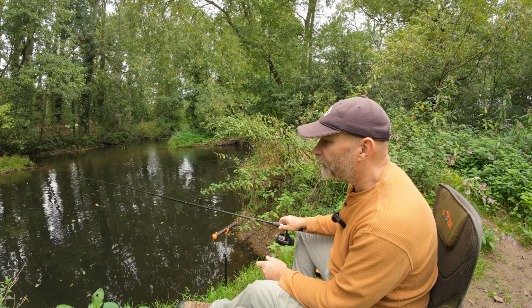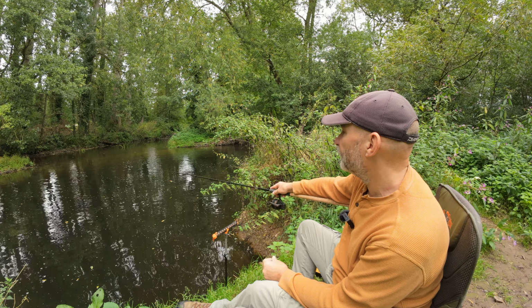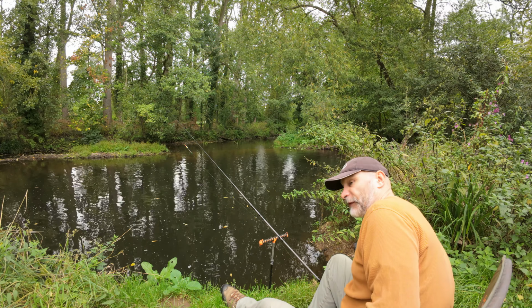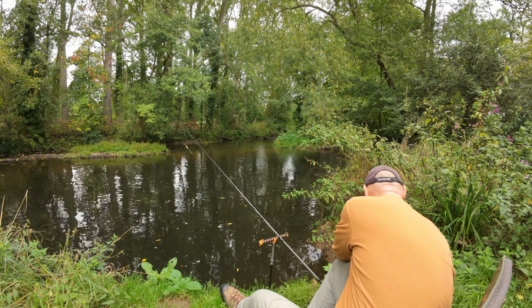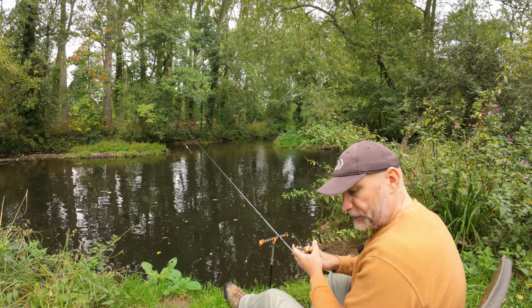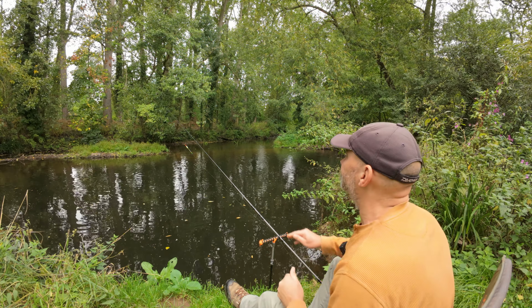We've got a stick float on here. It's not particularly fast, but we're just going to run it through where the current is and see what we can catch. Now, this peg is called the Ford peg for a reason. We're right next to the ford, so there might be a bit of road noise. Just did a van go through the ford. I think it's throwing distance for those maggots.